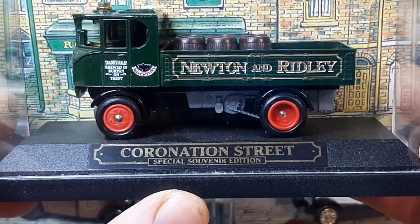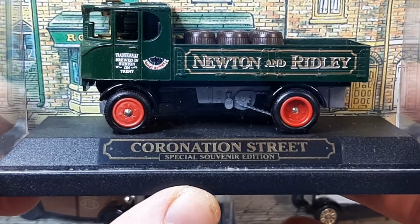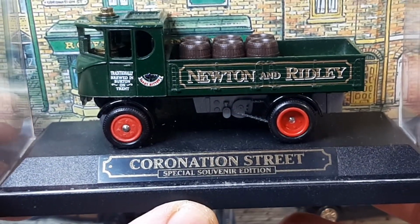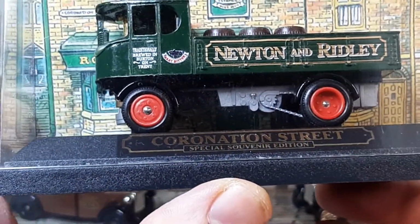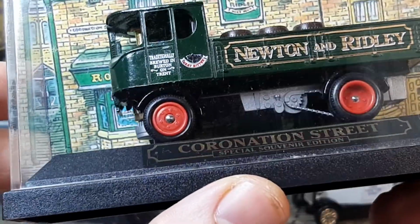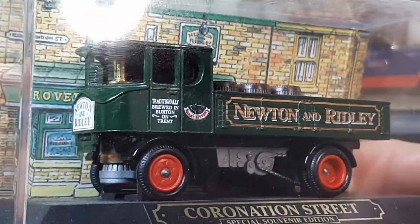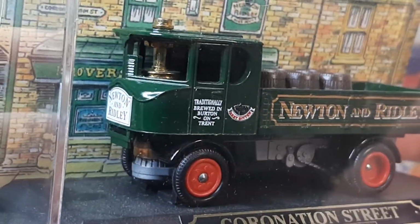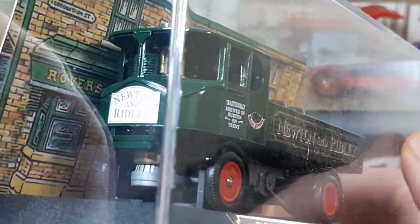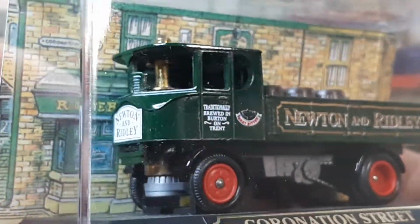But we went to the set, if you like, and the various rides that it offers. But there we go, special souvenir edition, commissioned by Granada Studios for Coronation Street. And what you've got there is an old drayman's beer delivery wagon. So can you see the brass bell on the top? Can you see that old-fashioned brass interior? That is real brass. There's no mistaking. The fine tempo work, Newton and Ridley, that's the brewery.